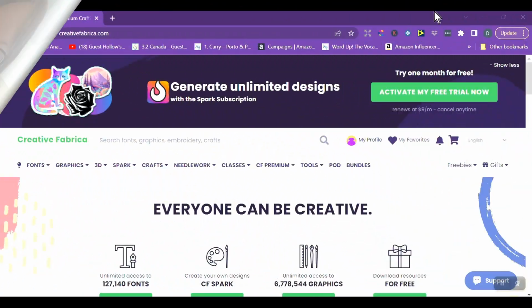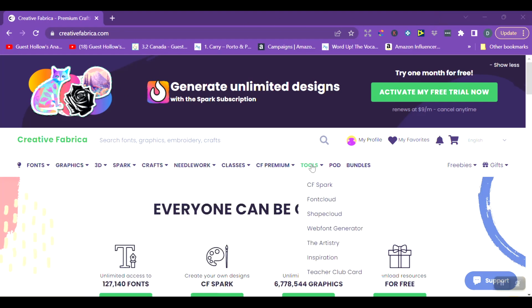So today I'm going to flip you around. I'm going to show you on the website. I'm going to show you examples of the types of things that you could get with an all access pass to Creative Fabrica. Okay, so here is Creative Fabrica. I am on the main page here. I'm just going to go ahead and show you some things over here that I think would be interesting for you as homeschool parents, as parents with creative kids.